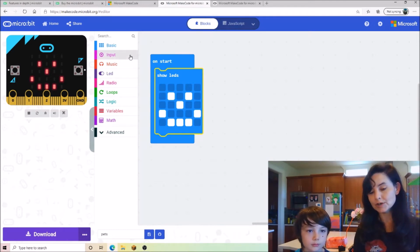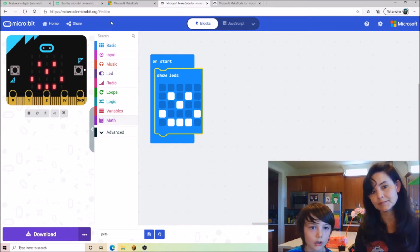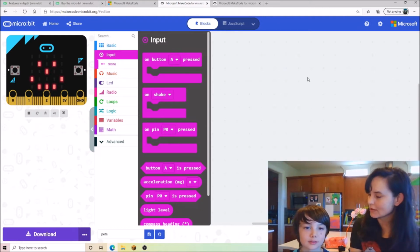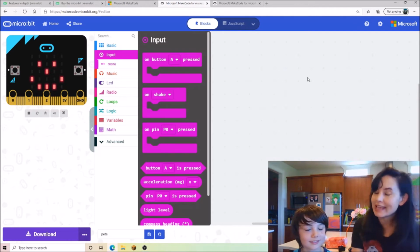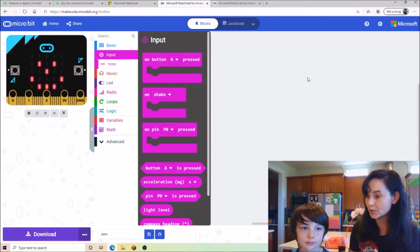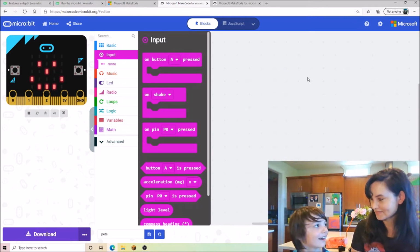All right, so the next thing we're gonna do, we're gonna use the buttons. Do you remember where to find the on button press events? No. Try input. Mom says input. Yeah, so remember we talked about inputs and outputs a long time ago? No, we didn't. Okay, an input is how computers get information from the outside world, right? So an input could be a button, it could be touching the screen, it could be any way that computers get information from the outside world. An output, what do you think an output is? I don't know. Well, if an input is how computers get information, an output is how computers take out information.